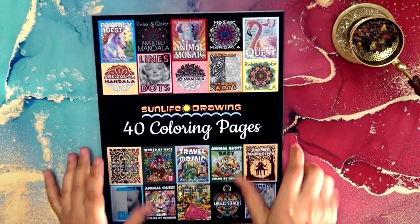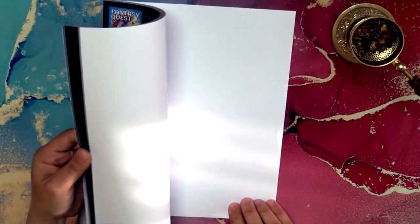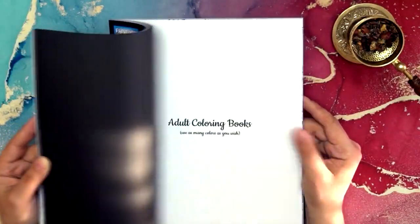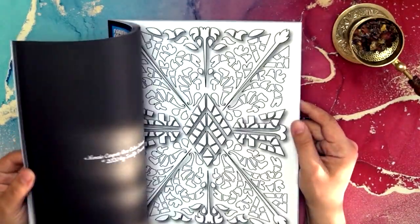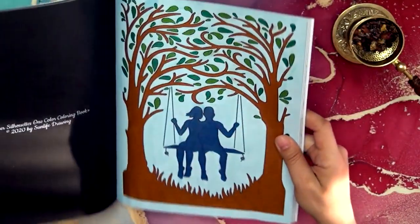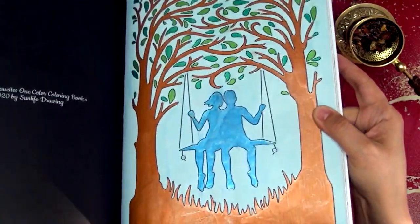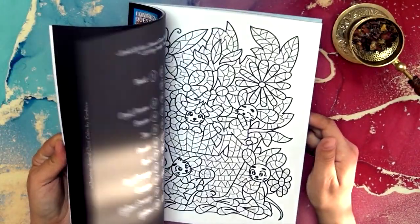Another book by them that I have is the 40 Coloring Pages. It's also a sampler book, but it's non-color by number. Again, you have a lot of sample pages from their non-color by number books, you know, just to get acquainted with what they have on offer. Oh, I have a page done in this one. Yeah, I almost forgot. There you go. I did this one for my Random 50 challenge, and the prompt was swings. The swing. I colored this one with metallic markers, and the background I did with alcohol marker. Cool book, actually. I want to get back to it.